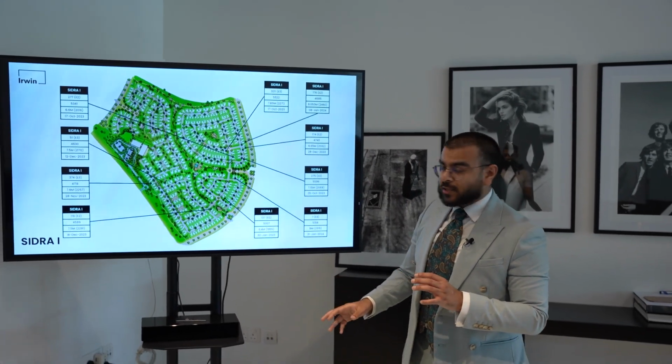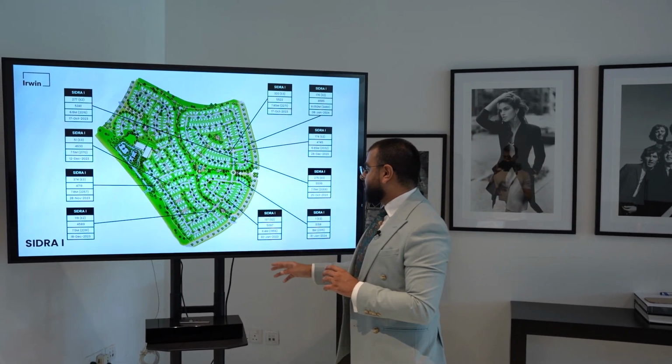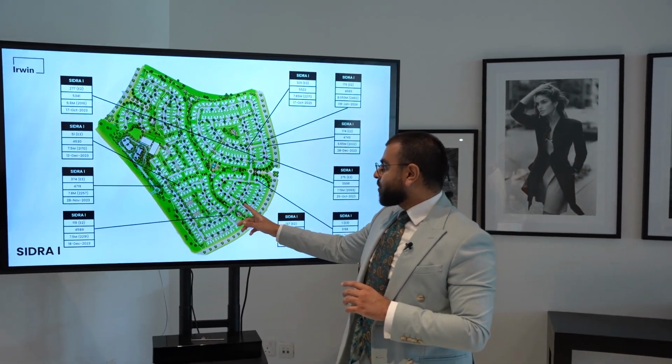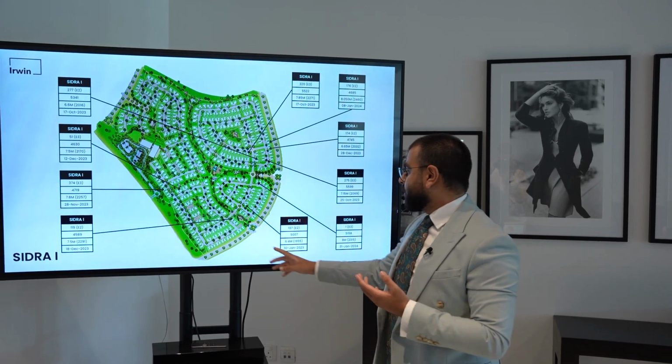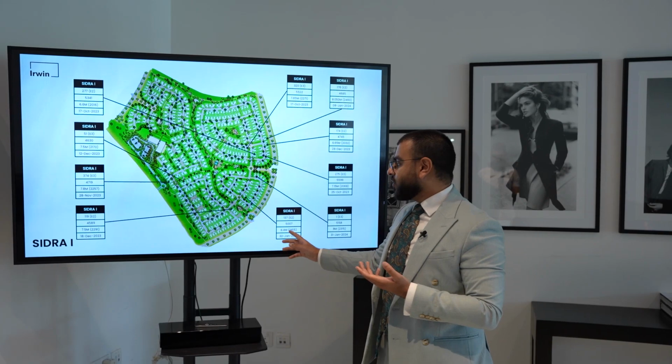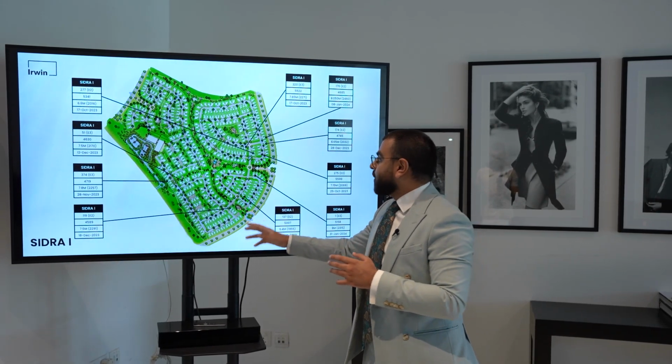Now, moving on to some back-to-back units. We've got Villa 137. This is an E2 which sold for 6.4 million in January. Back-to-back, again, it is a full corner unit. With the price per square foot at 1955, it seems like a very solid deal.